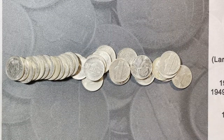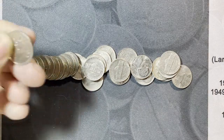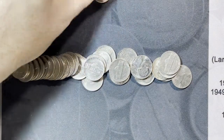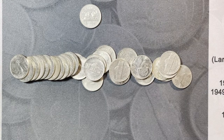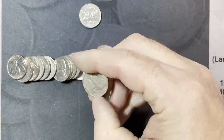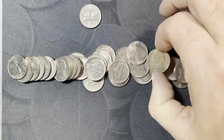We are on roll 18, and I did not see that when I laid flat, but we have another Canadian. It is a 1993, so that is my sixth Canadian nickel I found. I'm only 18 rolls into it, and this one looks a little suspicious, but it is a 1980, so I don't see anything else. Let's just quickly go here.